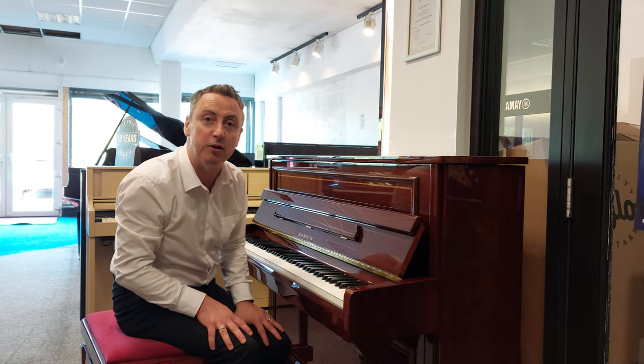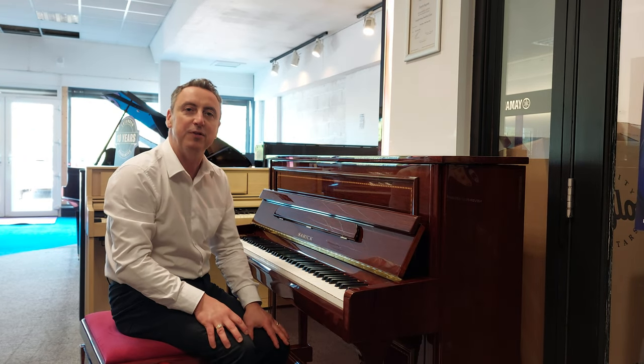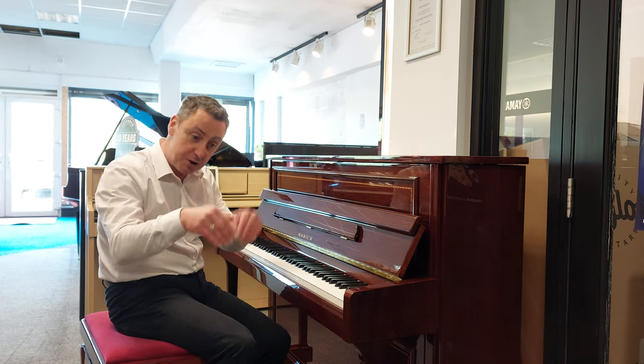So if you're looking for a quality upright used piano, I don't think you could go far with this Samick one that's on Rimmer's Music website and in our Liverpool store now.